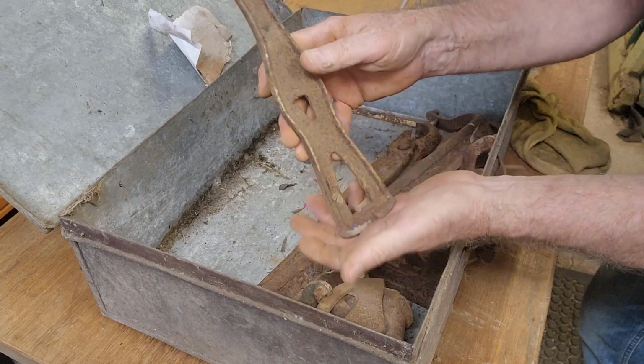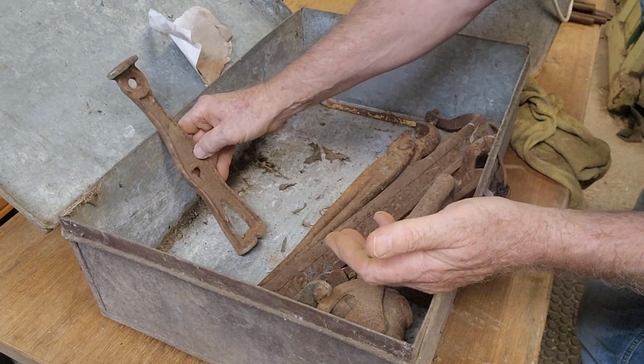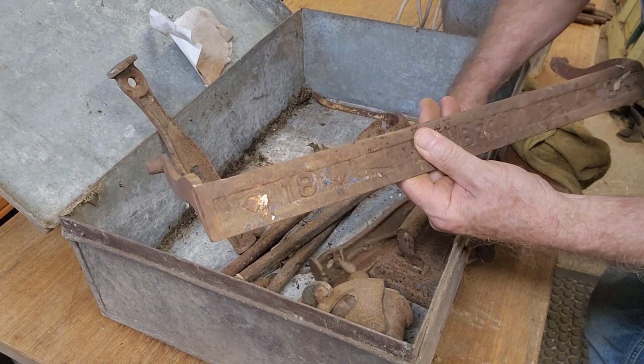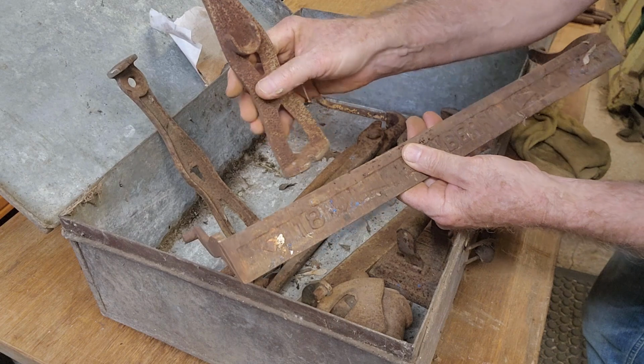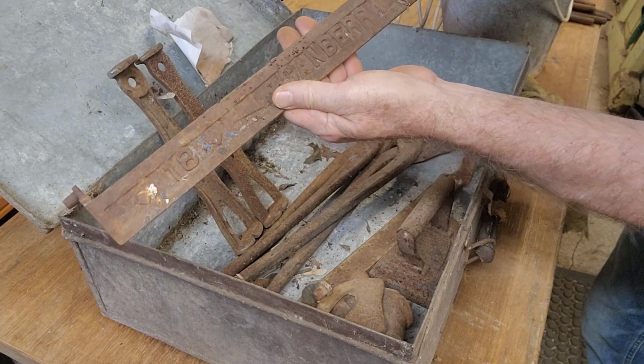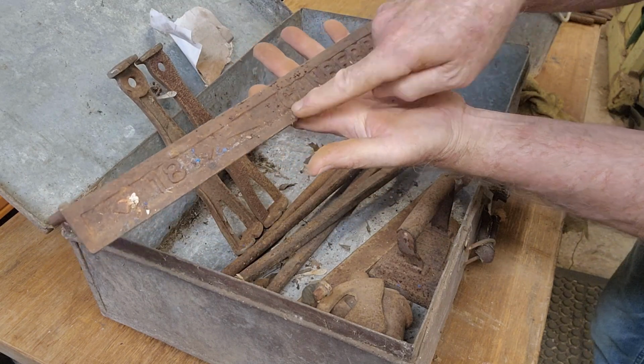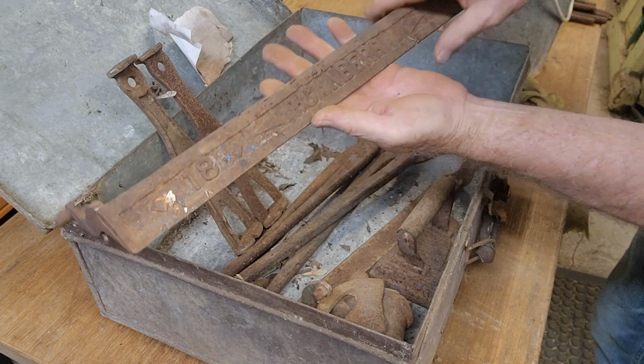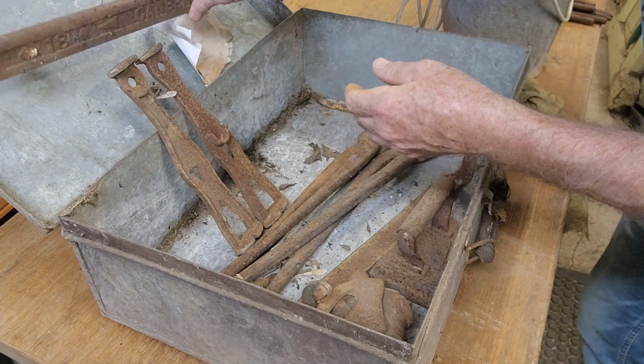Now that is a support. And there's another support. And this part goes with it. And this actually says Canberra. And it says 18, which would indicate 18 inch. And I'm not going to tell you what it is. You can guess if you like.